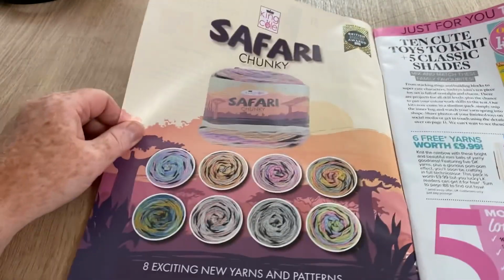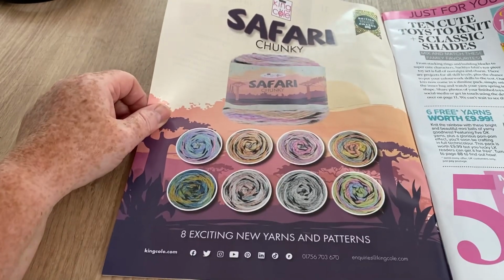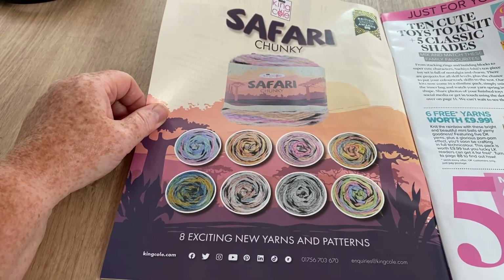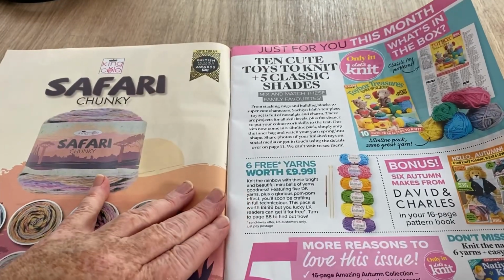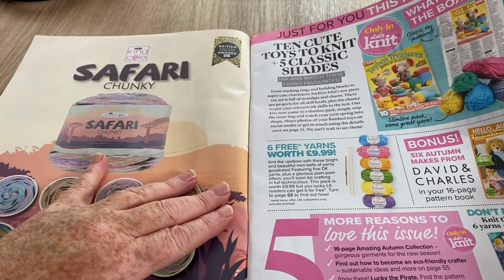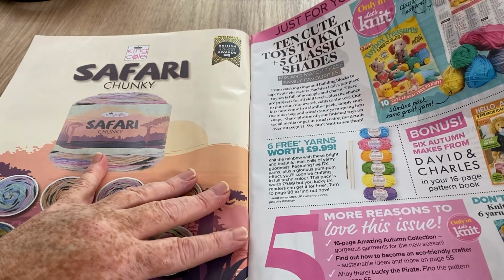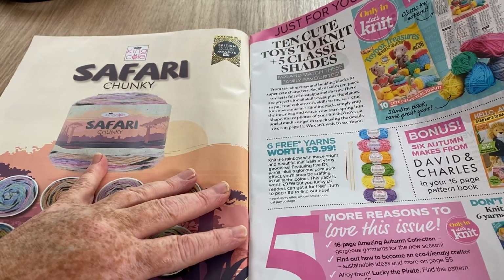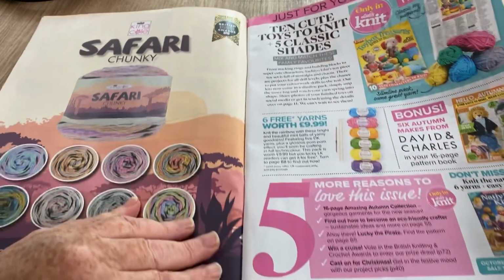Now that's nice. It's a King Cole yarn called Safari Chunky. I might have to look into that one. Maybe I'll ask them to send me a sample, perhaps. 10 cute toys to knit, 5 classic shades. 6 free yarns worth $9.99. Is that what's in our little pack? Or you can get it for free if you turn to page 88 to find out how. So no, that's another little pack you can get.